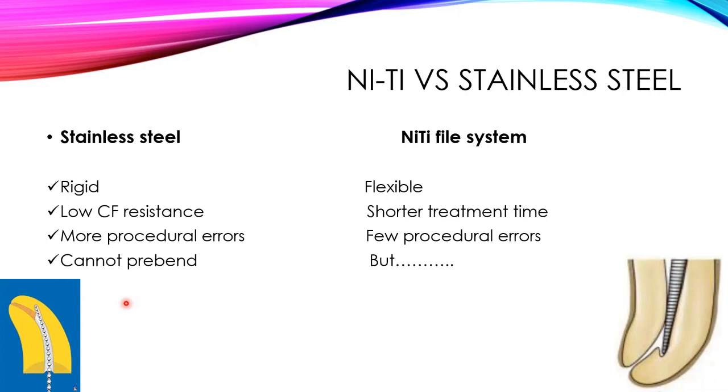File fracture in a canal occurs because of two things, either cyclic fatigue or torsional stresses. When a file is rotated in a curved canal, it is subjected to continuous compression and tension on the inside and outside of the wall, which leads to fracture of the instrument. So to reduce cyclic fatigue, we need a file which is more flexible.